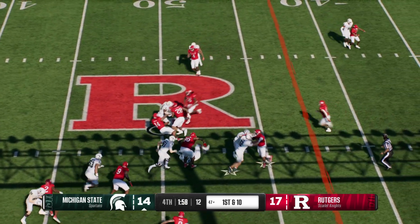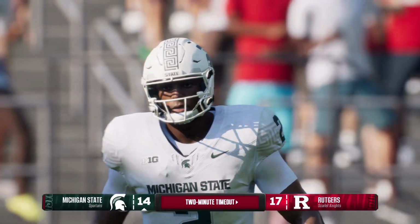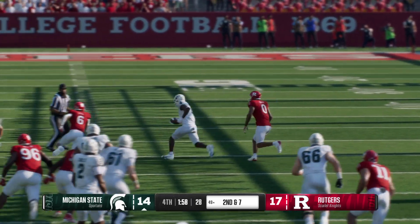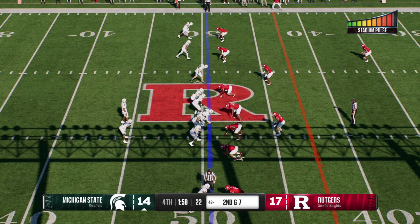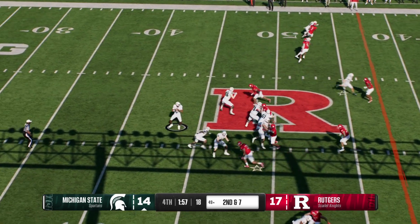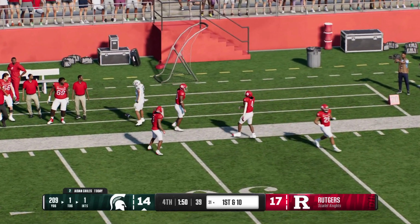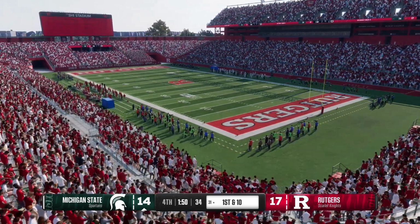Out of the gun, the inside give. Kept it on the ground last time, bringing up a 2nd down. He's looking to throw. They're working that left side. And wisely gets out of bounds to stop the clock. They've got the first down, now in plus territory and a chance to save themselves.